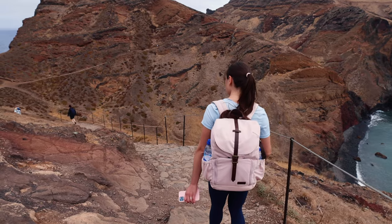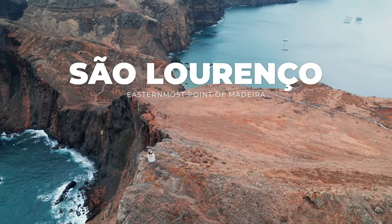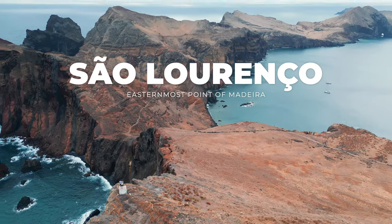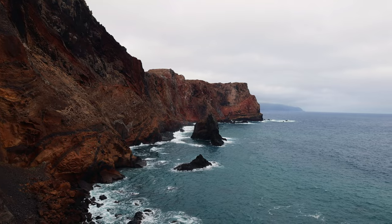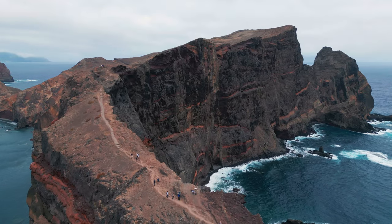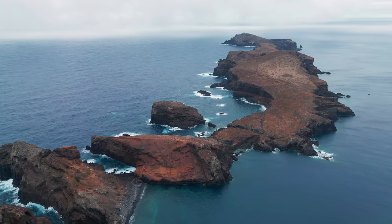Let's begin our journey on the easternmost coast of Madeira. This long peninsula known as São Lourenço consists of a stretch of green plains and red volcanic sand sitting in a bed of blue waters. You might find yourself having traveled to Mars as you hike the path through this rocky landscape resembling a dragon's tail emerging from the ocean.